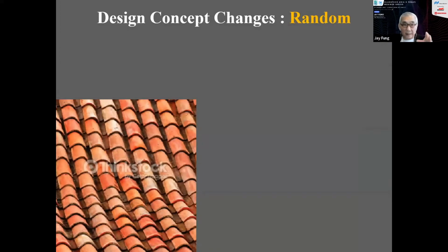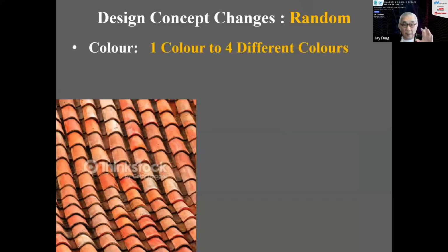What I mean by that is the color will be more than just one color. It becomes from one red color to 4 different terracotta colors, like in the roof tile that you see. He said, "Jay, can you do this?" This is the terracotta roof tile that he saw and liked. He said, "I want to do something similar to that."